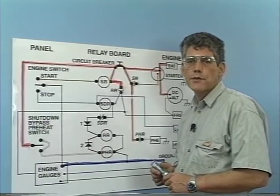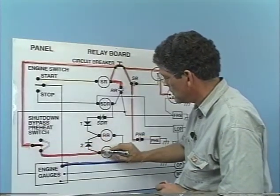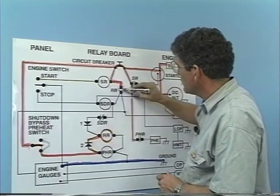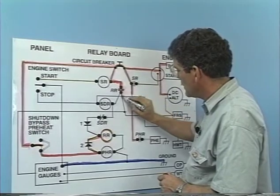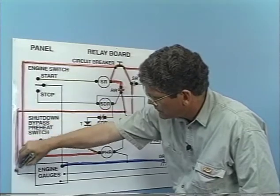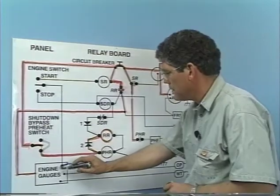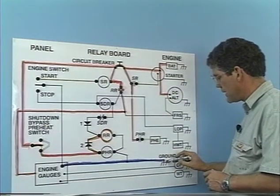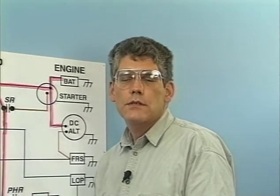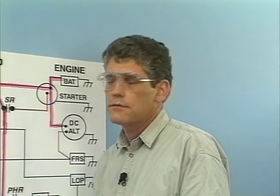Finally, we have the gauge power circuit. Again, close the switch. Through diode 2, the run relay coil is energized. Run relay contacts shut, allowing power to the engine gauges and instruments. The control panel is grounded from the engine ground. Remember, all these functions happen at once, so when the operator pushes the shutdown bypass switch, the system instantly looks like this.